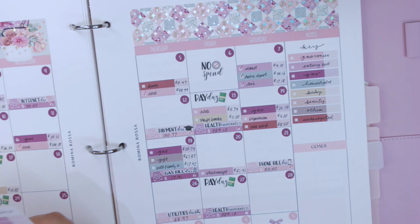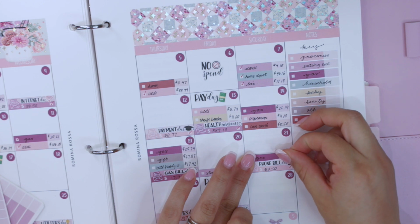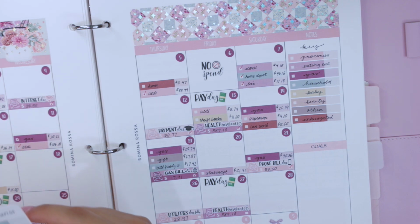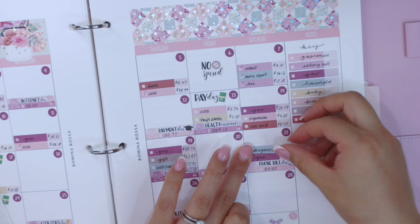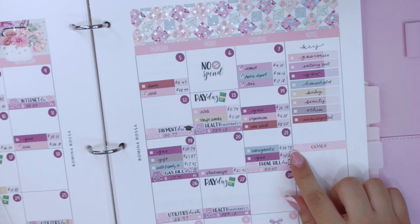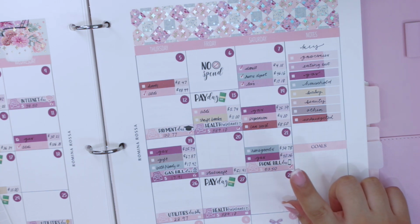Also on the 21st, I have another gas expense of $40.36, and this was the day that we went decor shopping at Home Goods. We also got, I believe, some jammies for Vito, but he had a gift card from his birthday, so we didn't spend anything out of pocket. But from Home Goods we spent $39.78.